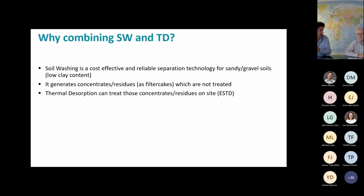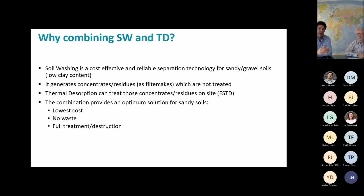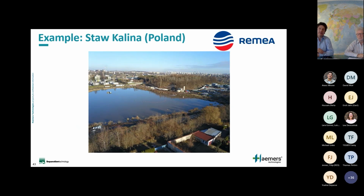But thermal desorption, well, that's exactly what thermal desorption will do. It will treat those either high clay content elements or even in some cases the carbon. So by combining both, the idea was, yeah, you would take best of both worlds, have the lowest cost because it still matters a lot, generate no waste, and finally provide full destruction and full treatment. So in regard to circularity and not pushing it forward, it was pretty good. So I'm just showing you two examples.